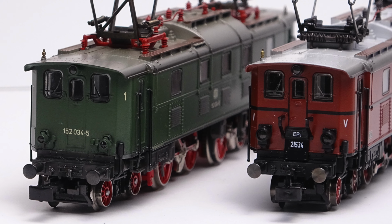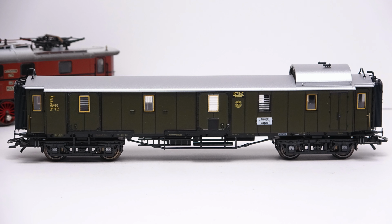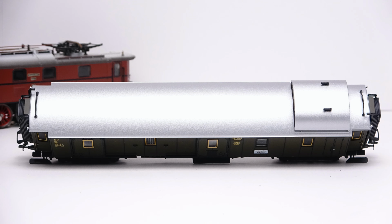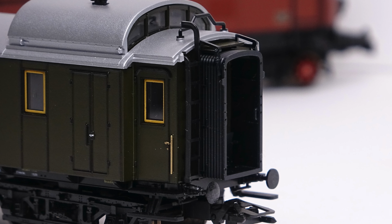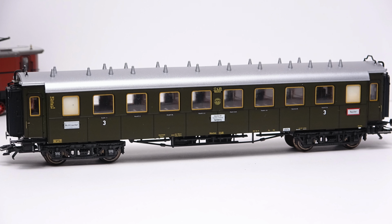Okay, now on to the coaches. Luggage van first. The sliding doors do slide. The roof is in good shape and we have a very good level of details, especially on the gangway connections and bogies. Very nice.